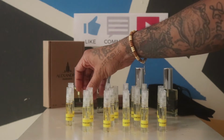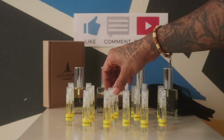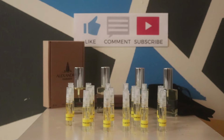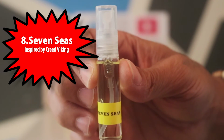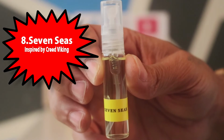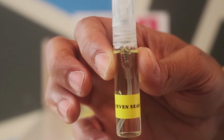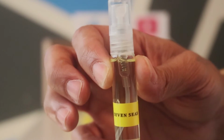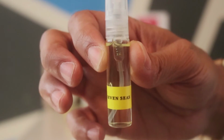Coming in at number 8, you guys. This fragrance is inspired by Creed Viking, and I hadn't smelled Creed Viking, but man, if this is what Creed Viking smells like, I don't like Creed Viking, you guys. And this is called 7 Seas. I might try to give it another wearing, you guys, but it reminded me of toilet water. It reminds me of the smell from toilet water, and it just has like a grimy type of smell.